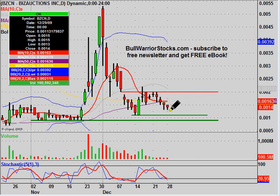So hopefully we get the double bottom play in action that can bounce up and burst through this 0.002 area, but only time will tell. So we'll just have to sit back and see what unfolds here.